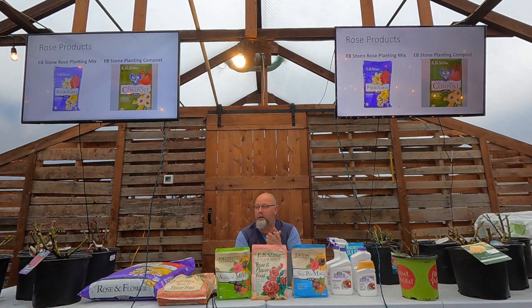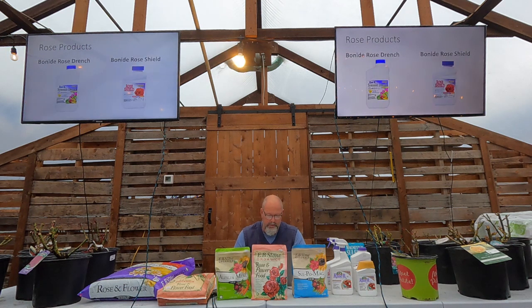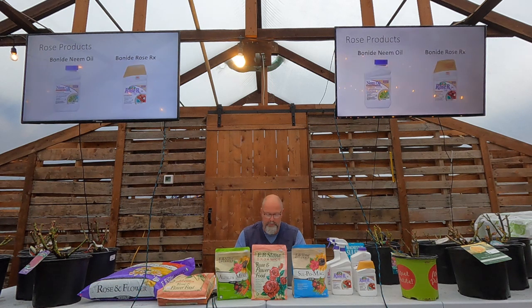I would never be angry. We use compost for anything we plant in the garden. All right. You'll see a little better picture of the products there if you couldn't see them. The drench, the one I pour, the Rose Shield has got the systemic in it that I would spray, and then we have our neem oil products right there.